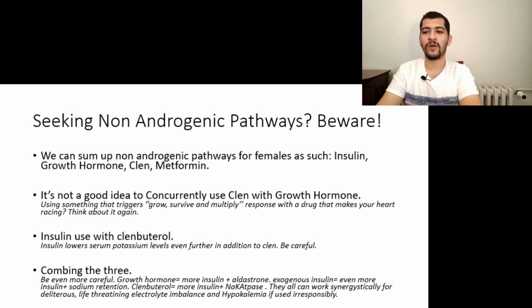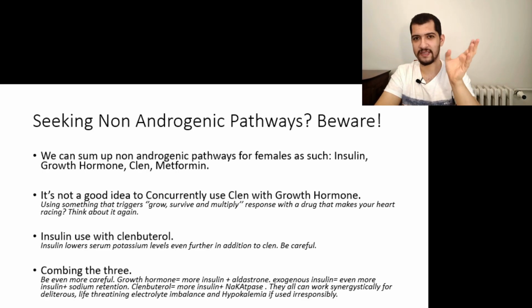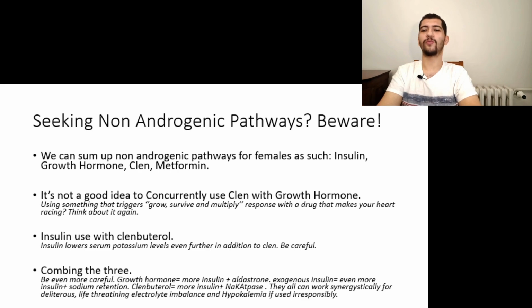Also, it's not a good idea to use clenbuterol with growth hormone, for multiple reasons. Imagine that your resting heart rate is racing over 100 BPM, and on top of that, you add growth hormone. What's going to happen? The collagen content of your heart is going to increase. Even without growth hormone, your collagen content does increase. Imagine what growth hormone does. It's anabolic on connective tissue, right?